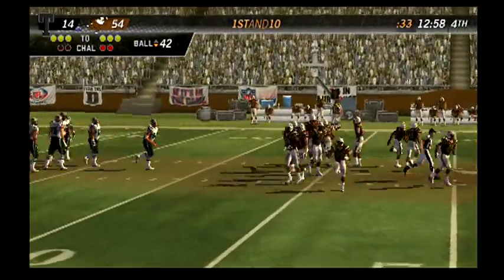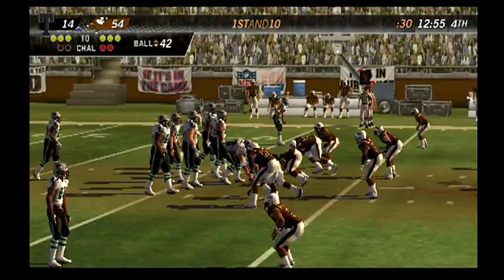Let's go, D. Let's go. Let us dictate. We're coming away. Let's go.